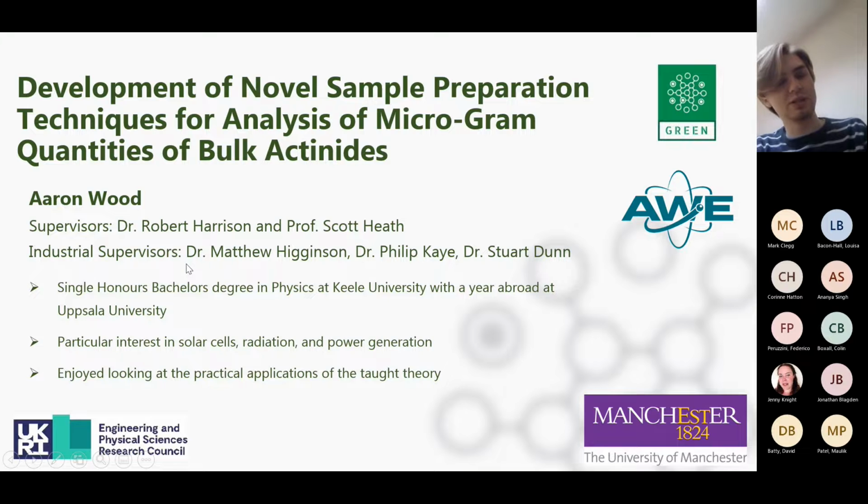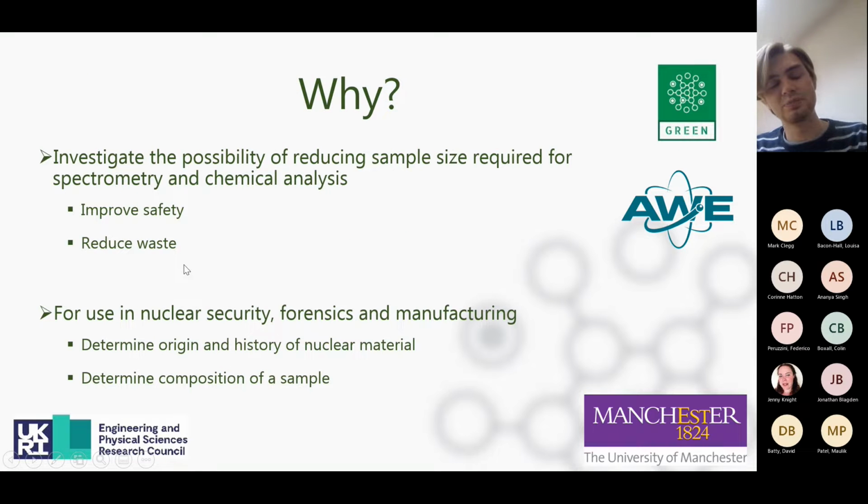So in terms of the project, breaking it down a bit, it's looking at the feasibility of reducing the sample size of actinide materials like uranium and plutonium, and seeing whether or not you can keep the same amount of information. So taking it from maybe grams or tenths of grams down to micrograms. So why would you want to do that?